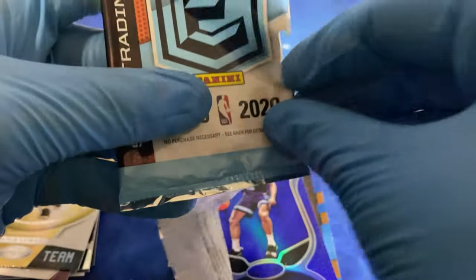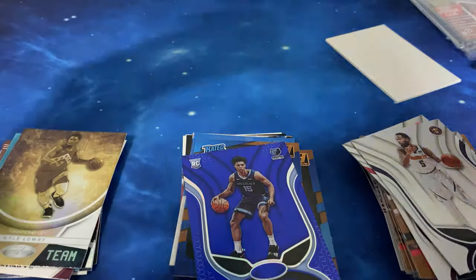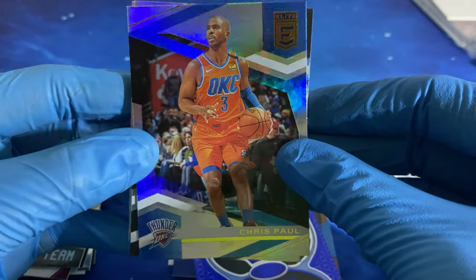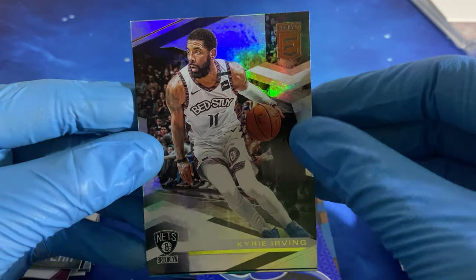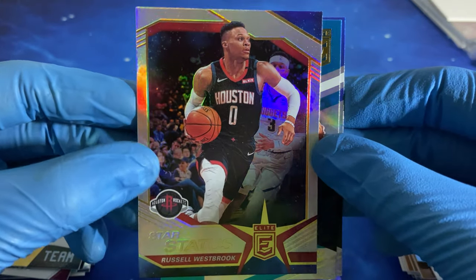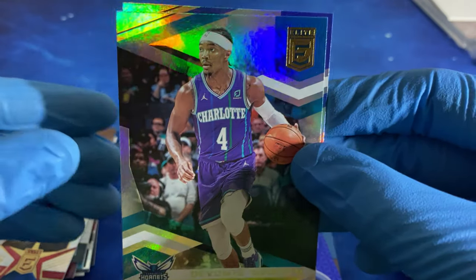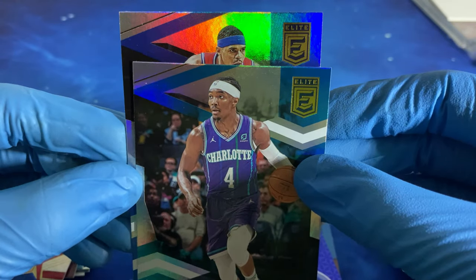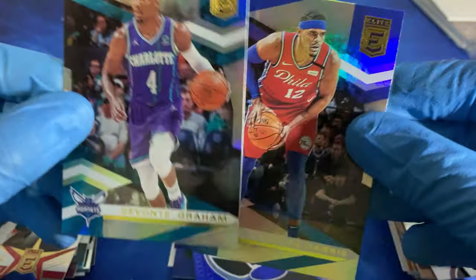Okay, for our last pack, we got the Elite. So we got Chris Paul, Kyrie, Brodie, Devonte' Graham. Harris.